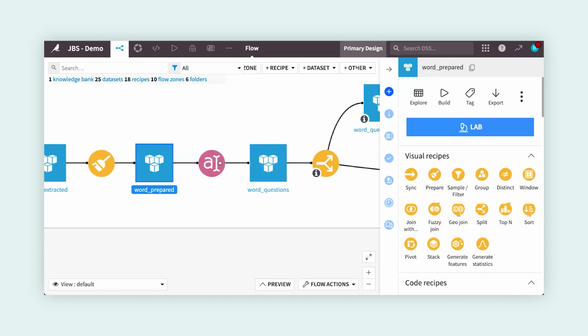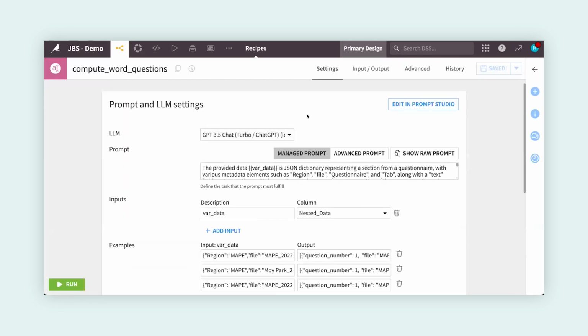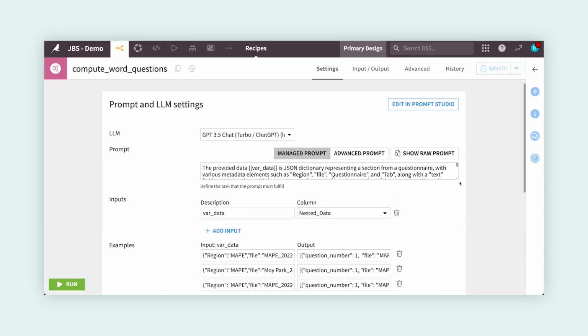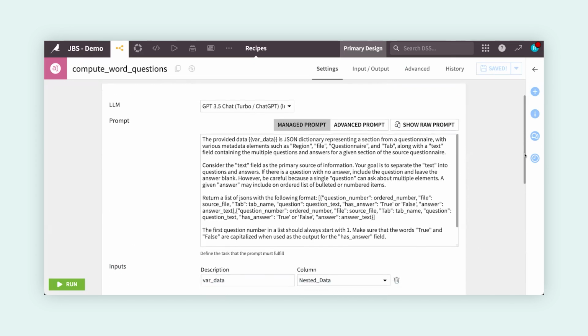If we double click into the prompt recipe, you can see that we're able to choose from a variety of different LLM connections that have been set up by the administrator. We can let the LLM recipe know which column to use in our input dataset, and then we're able to provide it the instructions. Going over this pretty quickly, you can see that we're telling the LLM it's being provided a JSON dictionary, and the text is coming from a variety of different questionnaires.